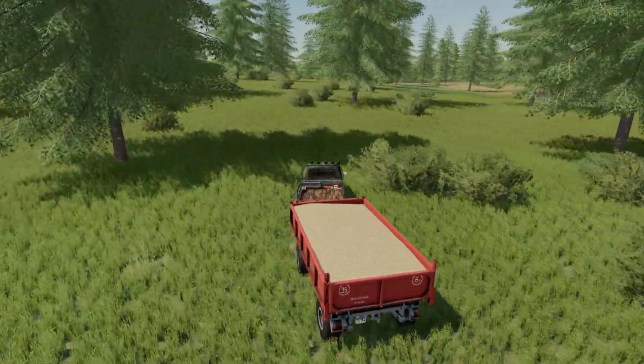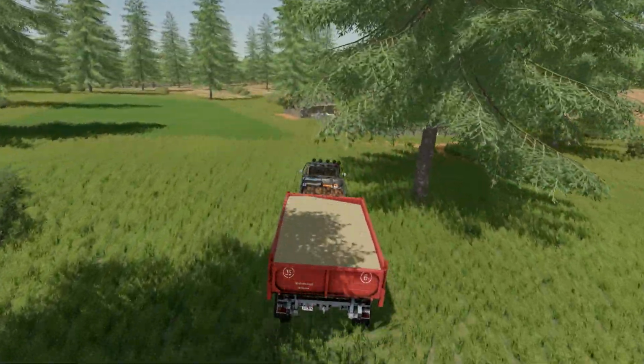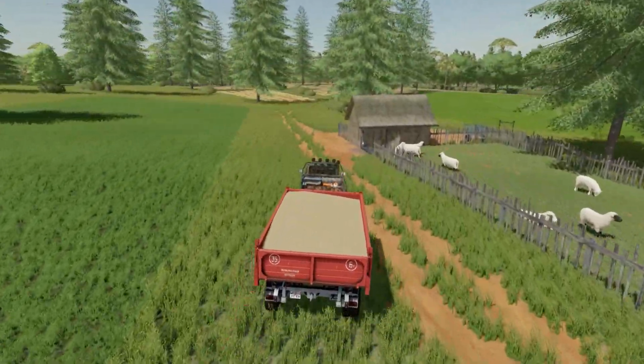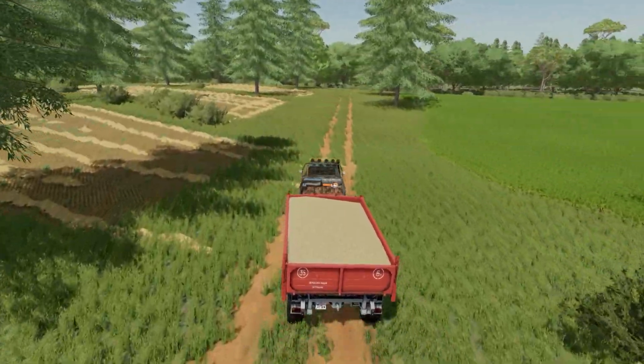Pulling off the end of that road there. I don't know where to go. Turning back over to it here, and we got a full trailer full, 6,200 liters, I believe. Pretty good.